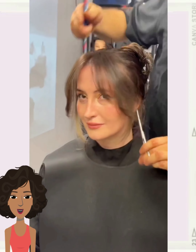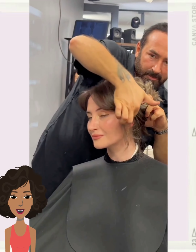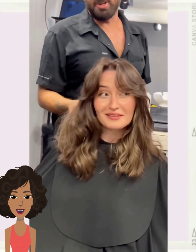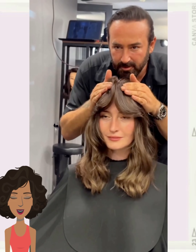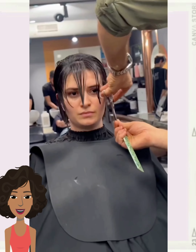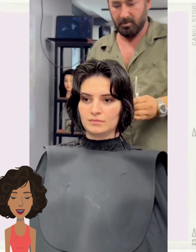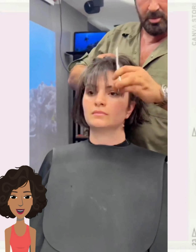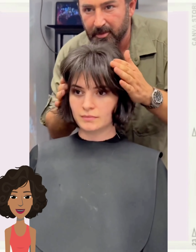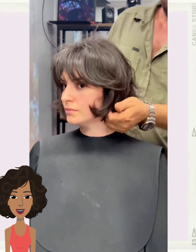Next up, that same stylist is back again, cutting more layers this time. I like the natural wave texture of her strands, very pretty. And then we have a gorgeous bob haircut with the next one. So what I like about this stylist is that it doesn't matter what length the client has, he's still able to do very nice measurements that frame their particular face shape. Such an amazing talent and capability, very nice.